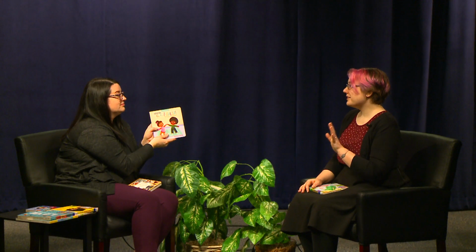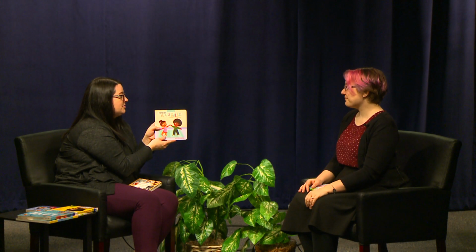And in terms of subject, board books are great if they introduce kids to colors or shapes, or even just faces of different family members. Something very simple like that is excellent for a board book. Great. So short and sweet and simple is key. Absolutely.